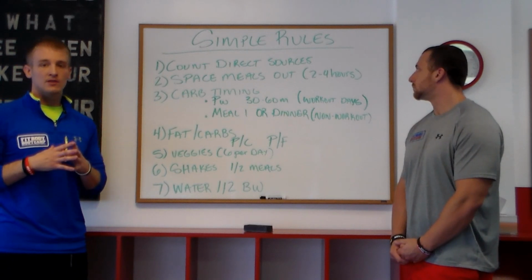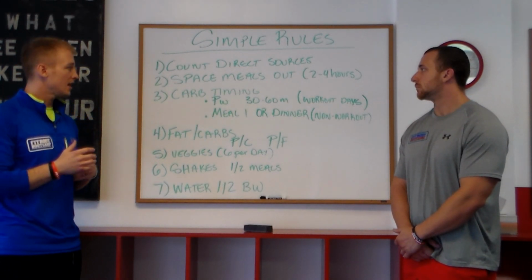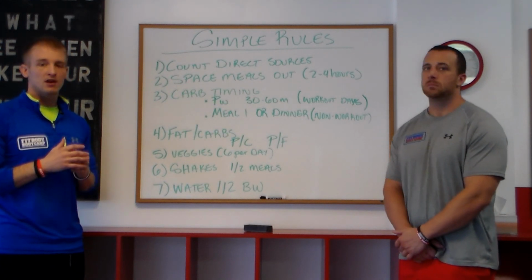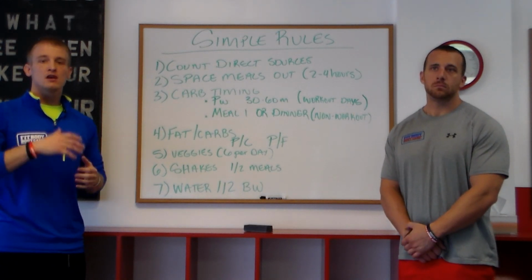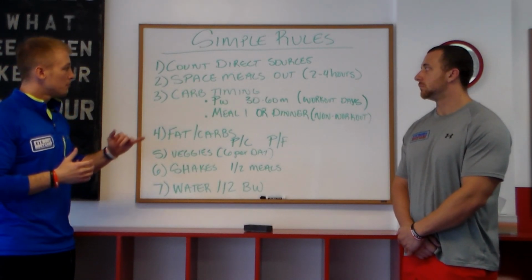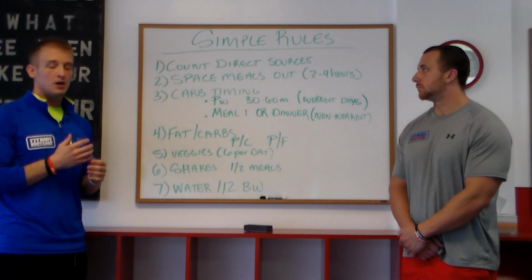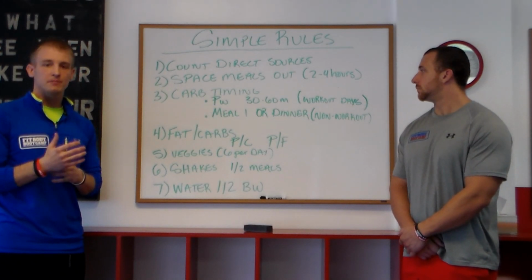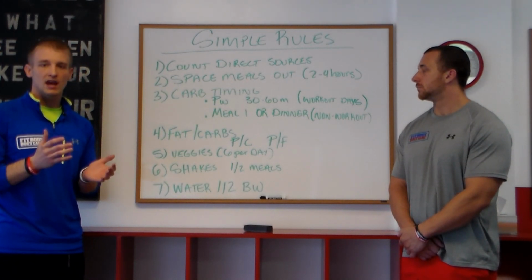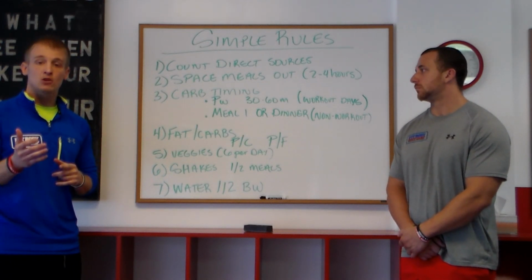Carb timing. Now this really separates our nutrient plan from other people's plans. Your body is much better at absorbing carbohydrates following a workout. So on days that you have carbohydrates, within 30 to 60 minutes after your workout, you're going to eat your protein and your carb meal for that day. And typically you're only going to have 1 carb meal per day. So make sure the carbs come after a workout.